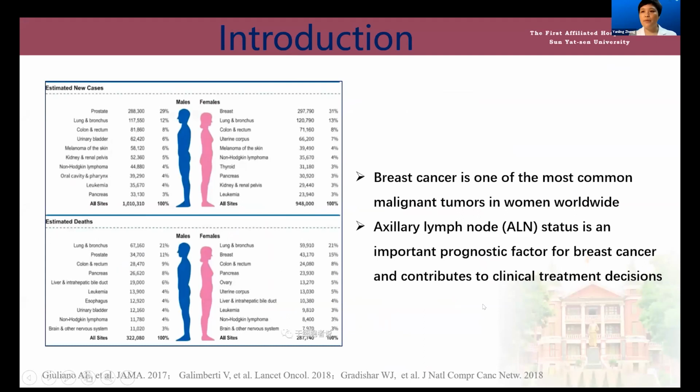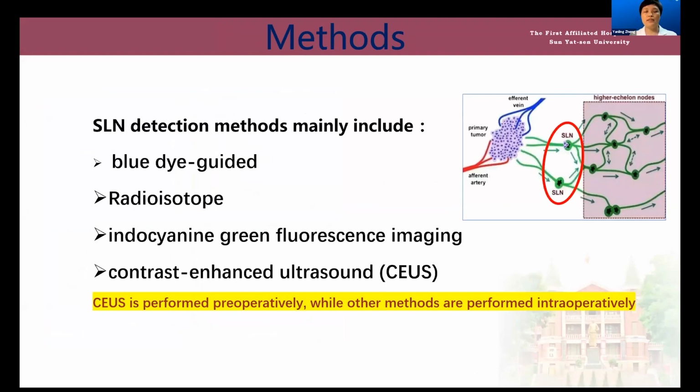As we know, breast cancer is one of the most common malignant tumors in women worldwide. And we also know that the axillary lymph node status is an important factor for breast cancer treatment and for the decisions. Sentinel lymph node detection methods mainly include the following, and the blue dye and the radioisotope are the two common methods.